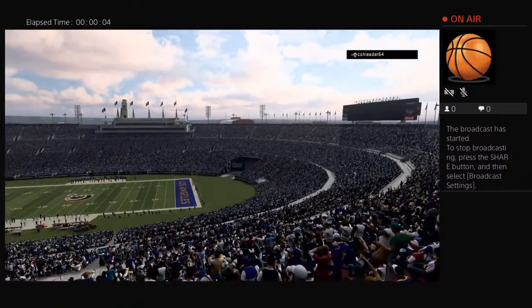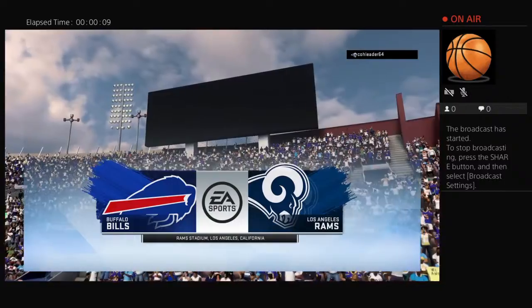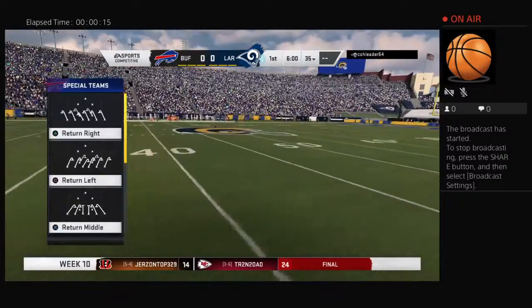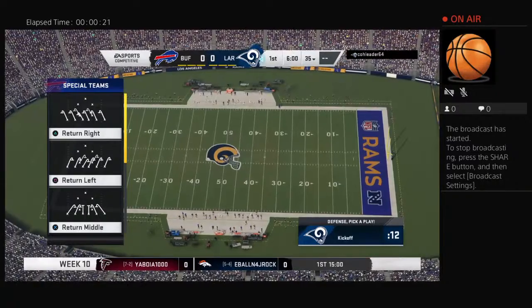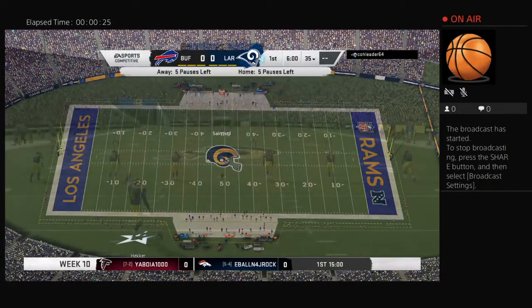On a pretty gray and hazy day here in Southern California, EA Sports coverage of the NFL brings us to Los Angeles. The scene a few moments ago, here it is. It's unlike any other in sport as both teams made their way out of the tunnel. These folks are fired up as their guys are ready to do battle between the Buffalo Bills and the Los Angeles Rams.